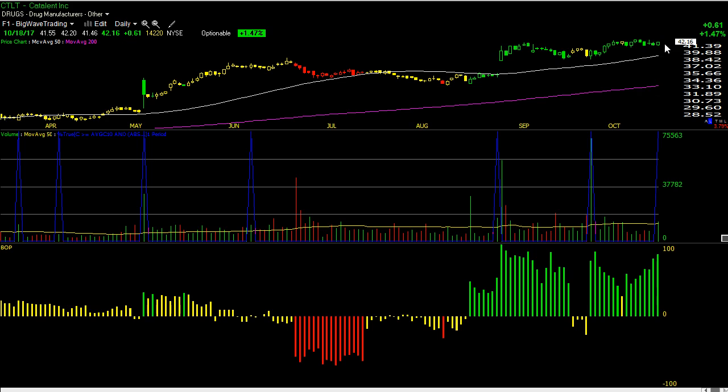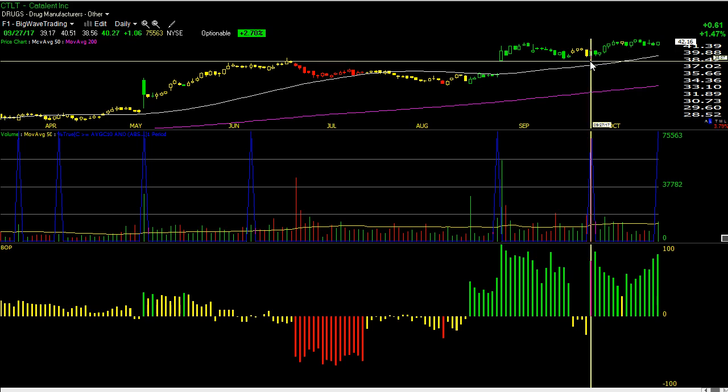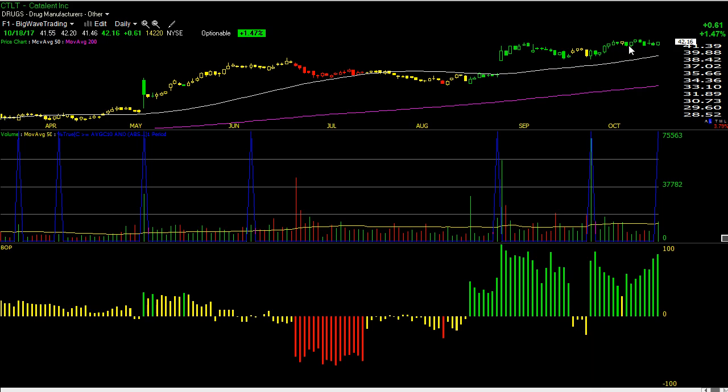CTLT, 42.16. First cut loss, 41.07. Final cut loss all the way down here, 38.56. If it fails 38.56, it will be gone. Maybe you just use the one cut loss level here if you go long 42.16.